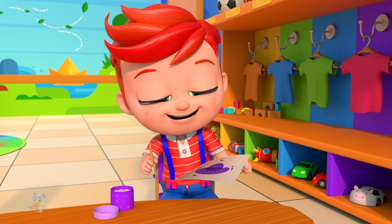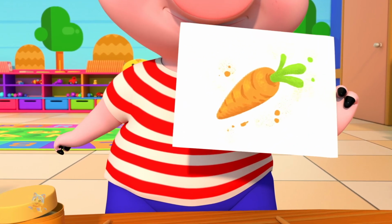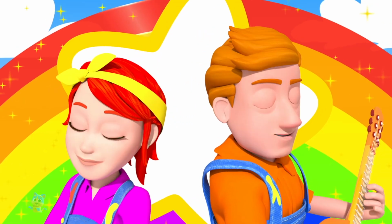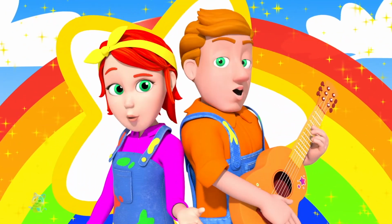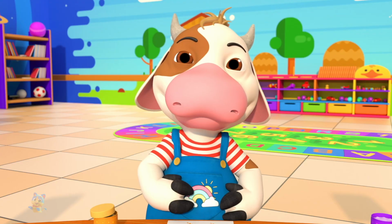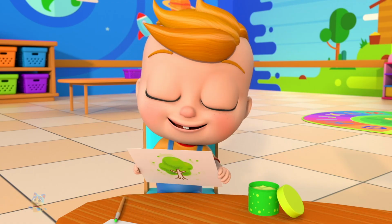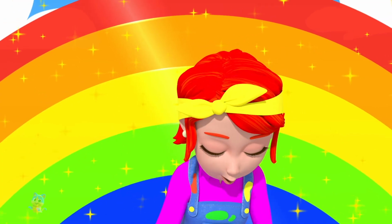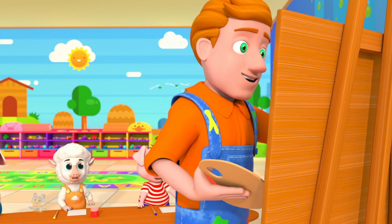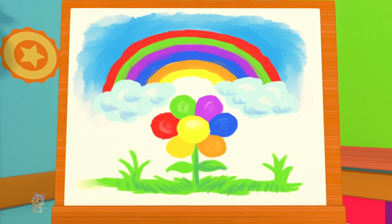With purple, we can paint a sun hat. With orange, we can paint a carrot. With green, we can paint a balloon to the beat of this joyful tune. With purple, we can paint a doll. With orange, we can paint a basketball. With green, we can paint a tree. Pretty colors for you and me. Colors are so beautiful. A rainbow, so wonderful.